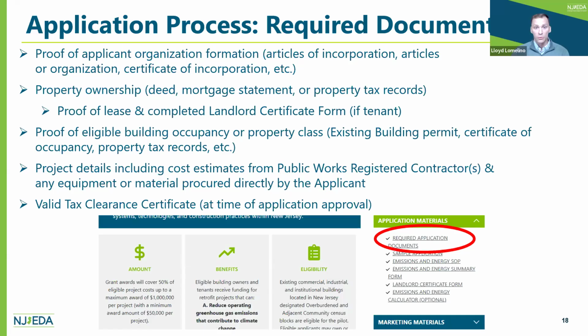You will also be required to show proof of your building occupancy class or property class to confirm eligibility. This can be done through an existing building permit, a certificate of occupancy, or your property tax record. You must submit a full detailed scope of project as well as a cost estimate from a public works registered contractor through the New Jersey Department of Labor, and also include any equipment or materials procured directly by the applicant for the scope of the project. And we will discuss the public works registered contractor in the next slide in more detail. And you'll also have to submit a valid tax clearance certificate at time of application approval. Next slide, please.